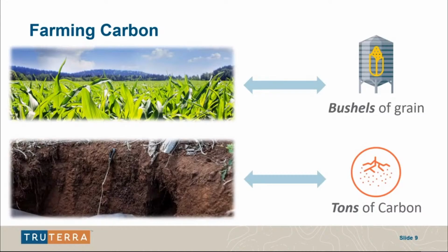And so that's really important that farmers shift their way of thinking from just selling their grain on a year-to-year basis to now you're going to sell your carbon. You now have another crop that you have the ability to sell. And so it's really important that as you hear about carbon and you think about it, think of this as a whole new business opportunity for you to be able to now sell a second crop.